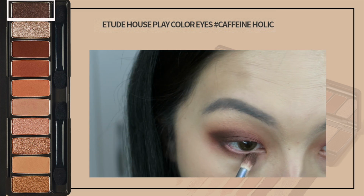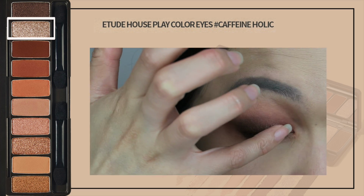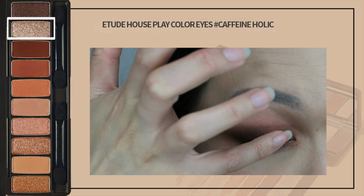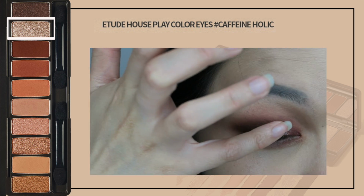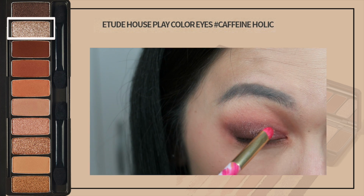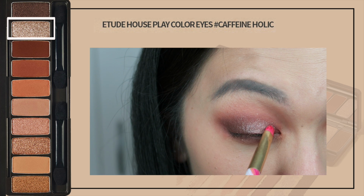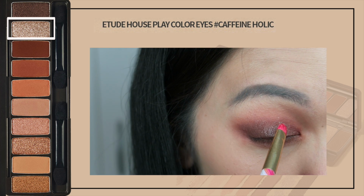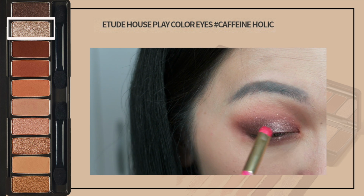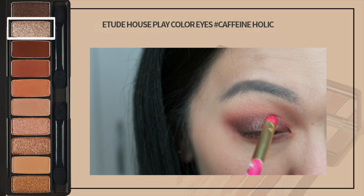I feel like putting a brown shade on my lower lash line just makes my eyes pop out a bit more. Now next, there's 2 options to apply the shimmery shade. The first one is to use your pinky, but I feel like with this particular shade, if you want the shimmer to be more obvious, you should actually use a brush, which is what I'm using. So I just did both because I really want the shimmer shade to pop out so much in this particular eye look.